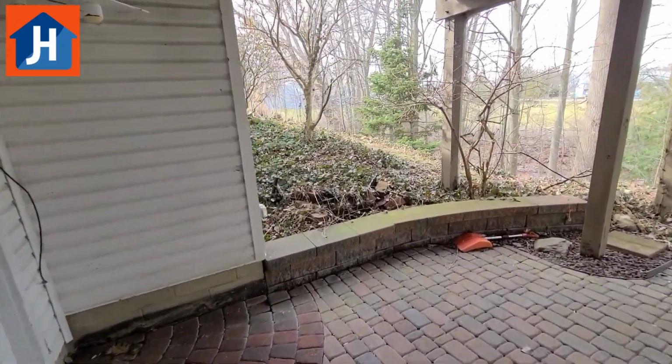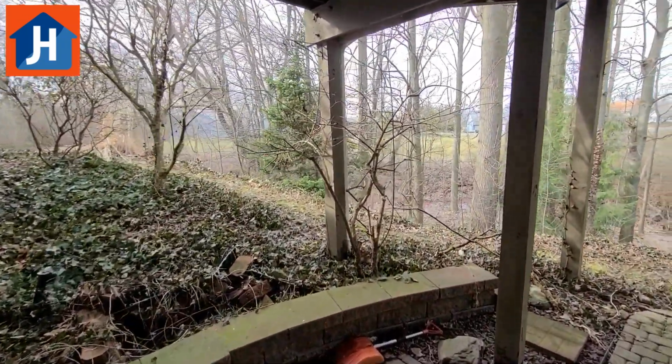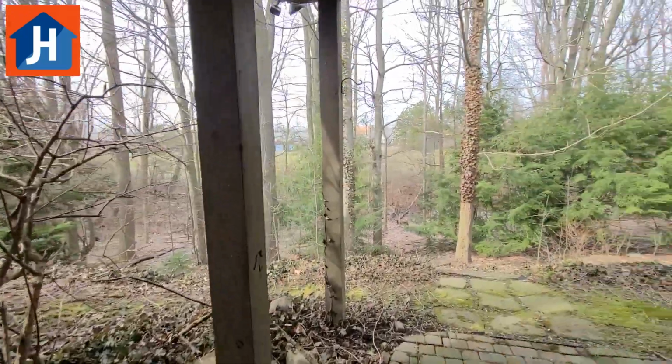And sit out here and have cocktails, cook out, and again, look out over this beautiful, serene, private wooded lot in the back.